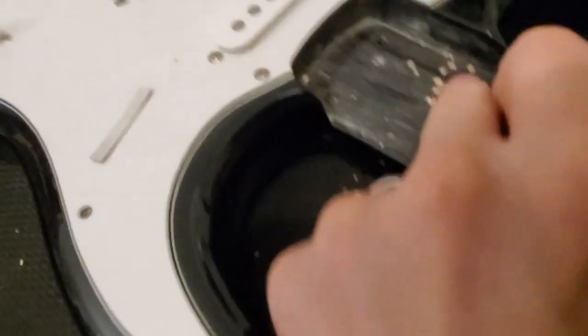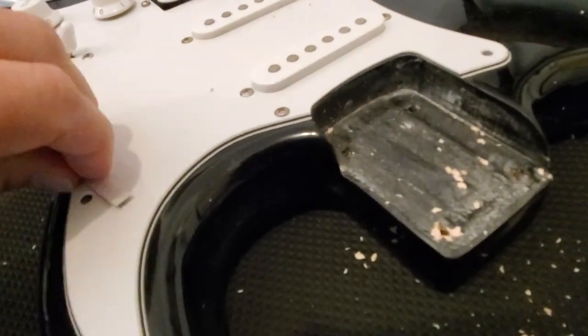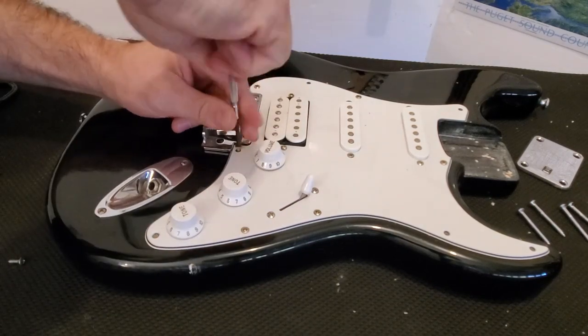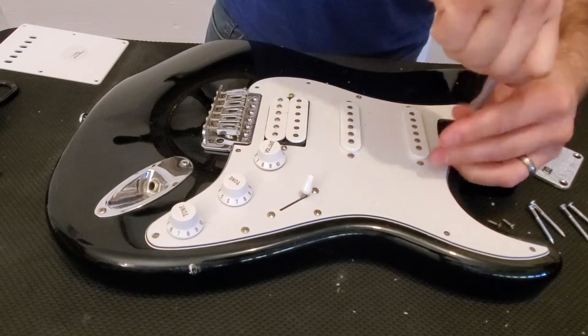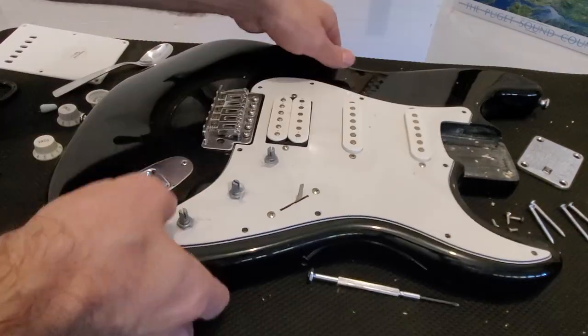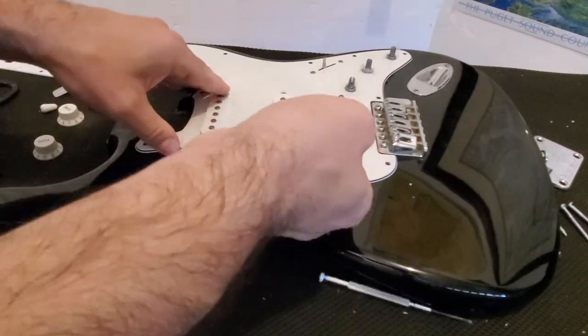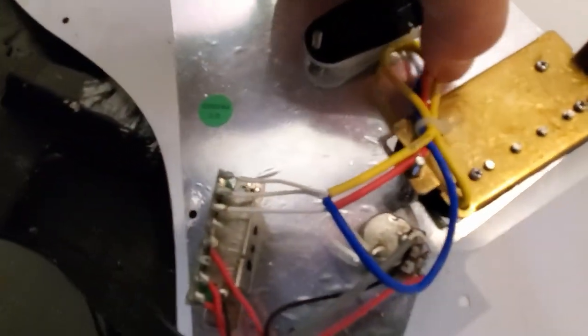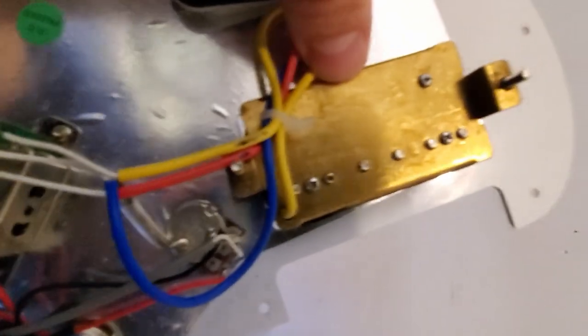No marks inside the cavity here, except we did find this, it's like a piece of sandpaper that was all the way back there. And it says that it passed quality control.